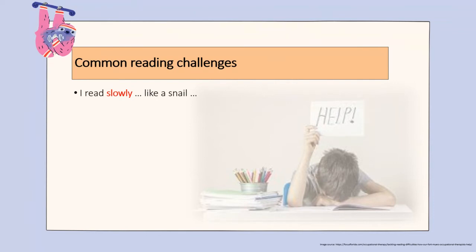And at the end of the day, he doesn't have time to go through whatever he has highlighted because he just spends too much time doing that. All right. So this is one of the problems, reading too slowly.